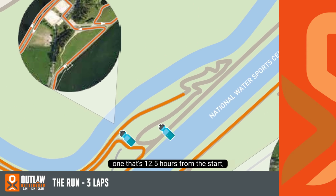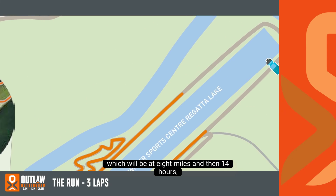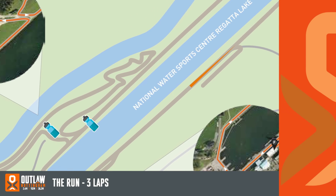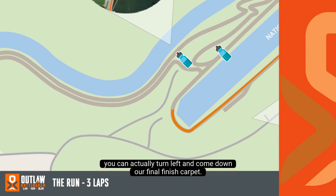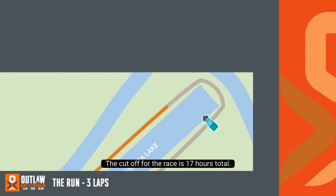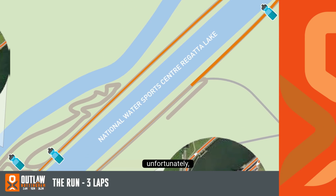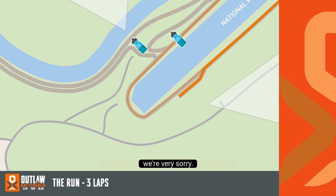There are 2 cut-off points on the run. One's at 12 and a half hours from the start, which will be at 8 miles, and then 14 hours 20 from the start at 15 miles. Once you've passed the finish 4 times, on the 5th, you can actually turn left and come down our final finish carpet. The cut-off for the race is 17 hours total. Remember, unfortunately, if you are cut off after the swim, the bike or the run, we're very sorry, but that will mean the end of your event.